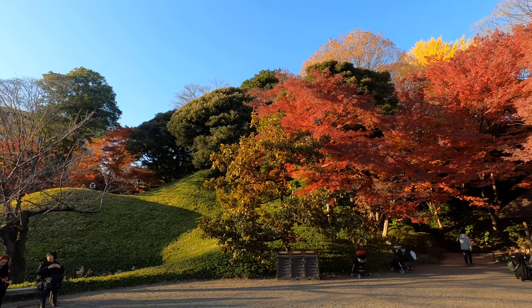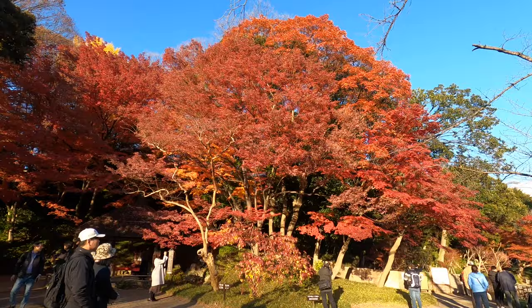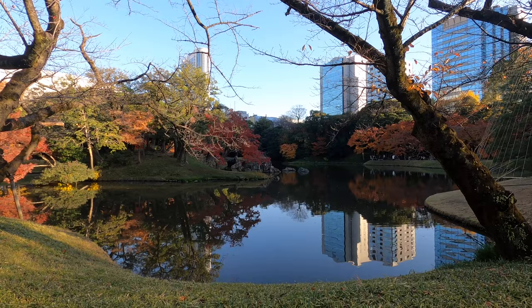This garden is attractive throughout the year, but especially so in late November and early December, which is when I have visited. Dozens of maple trees are planted around the garden ponds, which look absolutely outstanding. The reflection of the maple trees along with the modern buildings on the pond is something which will be captured forever in our memories.